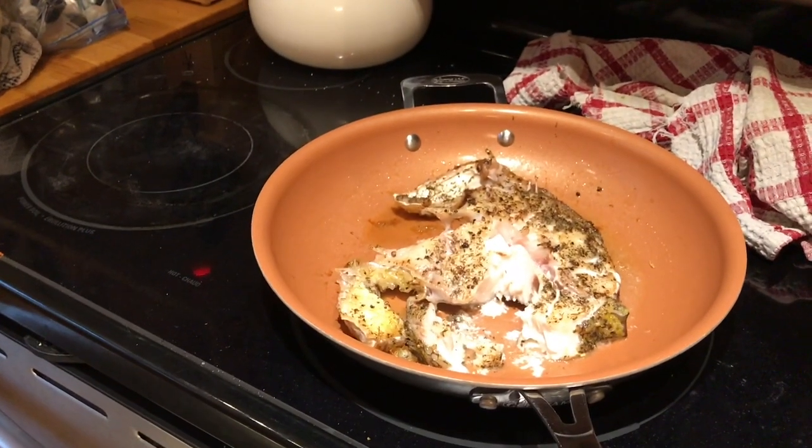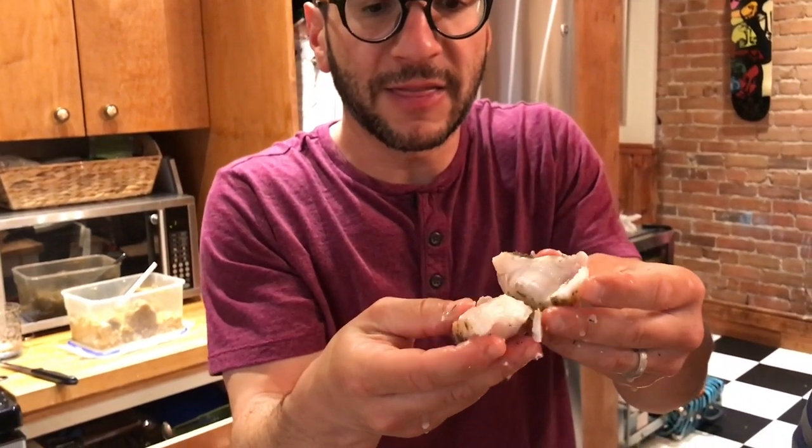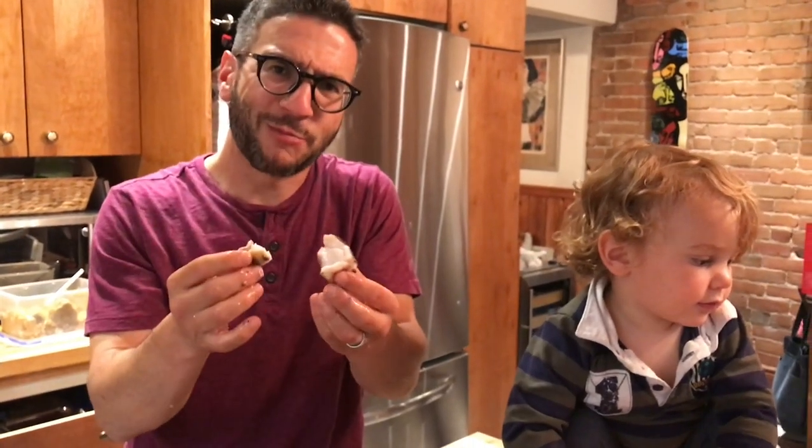Best fish I've ever made. So just to show you, this fish is bouncy, juicy. It breaks, look at that thick, tender white meat. Something about cooking a fish in butter. Just delicious. This is my go-to recipe now.